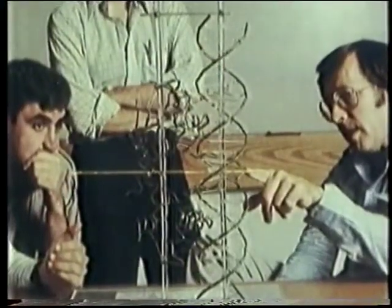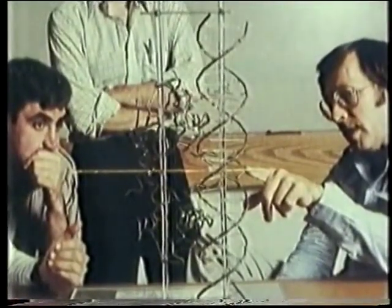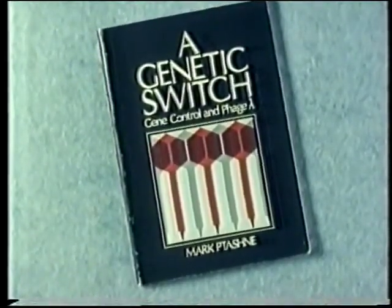The most detailed study so far of the way genes are turned on and off has been carried out by Professor Mark Ptashne. He used a simple model system, the bacteriophage lambda. It's been recognized for a long time that during development of an organism from a fertilized egg, genes are turned on and off in sequences so that different cells make different products and in fact form different parts of the body. And the question has been, how is this done?